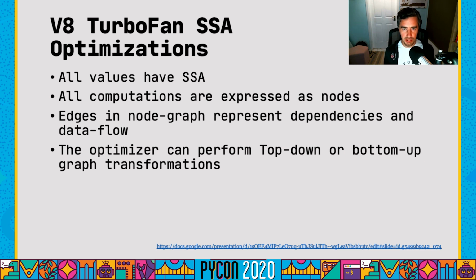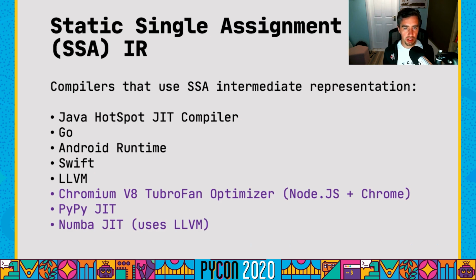So that's one of the reasons why in that benchmark Node was so much faster, even though it's dynamic, because its JIT compiler is able to be really smart about the way that it optimizes certain parts of your application. So V8 isn't the only JIT to use SSA. Most modern JITs use SSA as well, including PyPy, and Numba's JIT also uses an SSA representation.